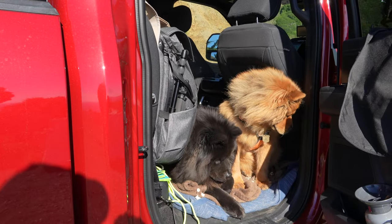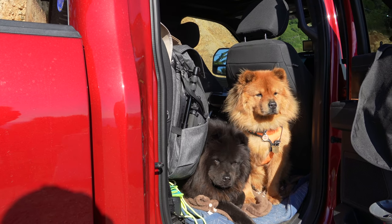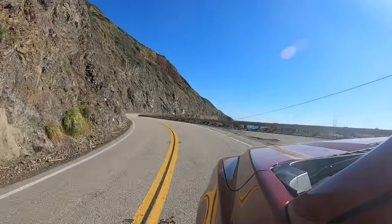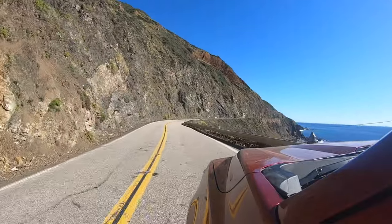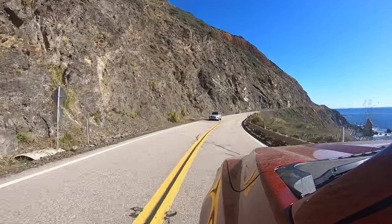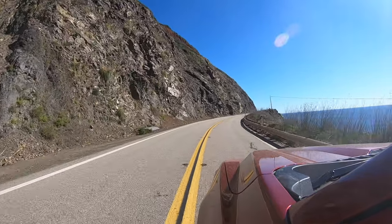Zephyr, Monty, you guys having a good ride? It's a nice day for a ride along the Pacific Coast Highway. It is rather curvy, a little unsettling for me. For me, it feels like I'm on one of the attractions at Disneyland. There are some parts where you really don't want to look down because you're pretty far up. But it's a nice ride.